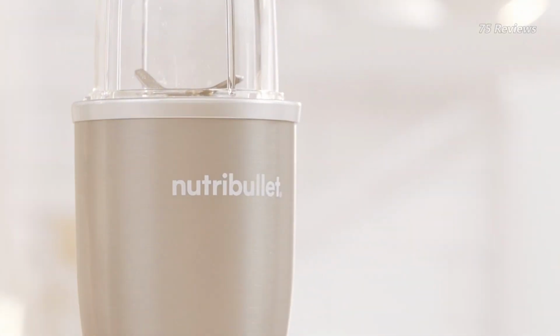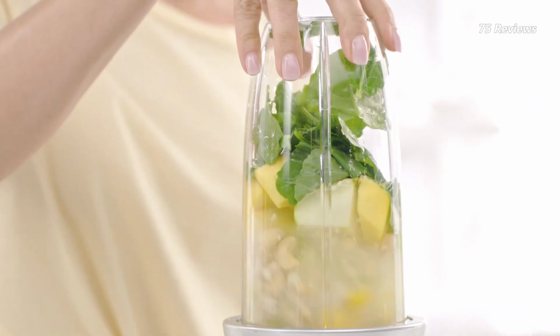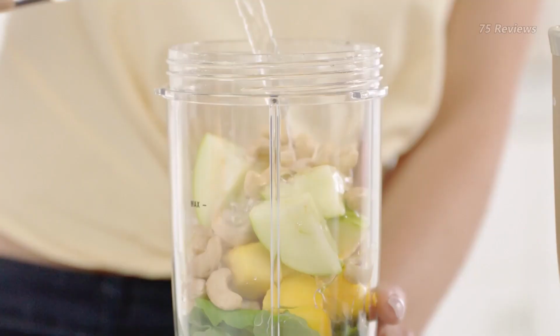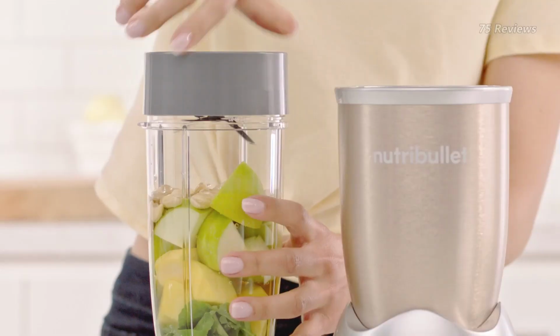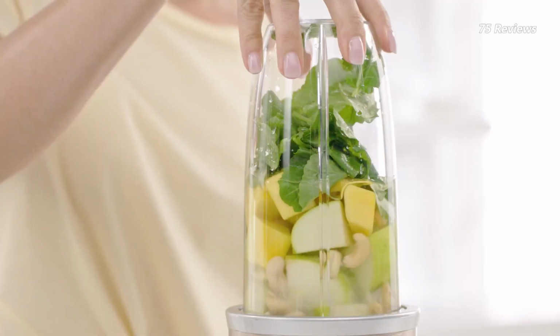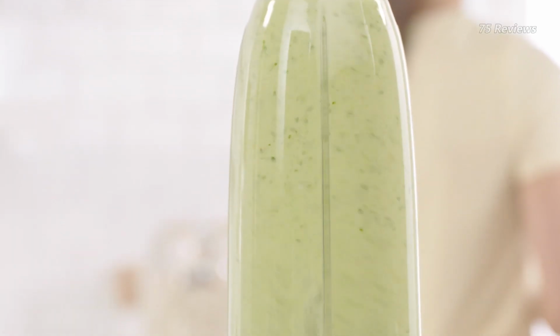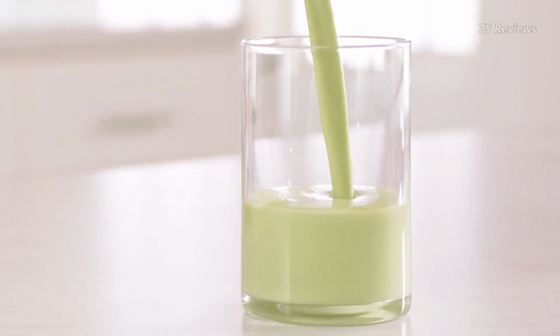The nutribullet Pro 900 is highlighted as the top choice for a personal blender, offering an optimal balance of price and performance. It features a powerful 900-watt motor capable of effortlessly handling tasks such as crushing ice, blending frozen fruit, and creating smooth mixes with minimal texture.